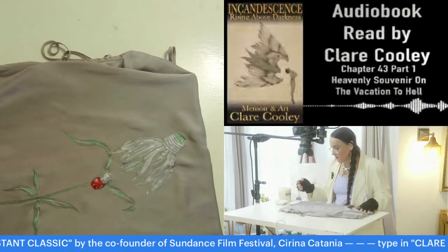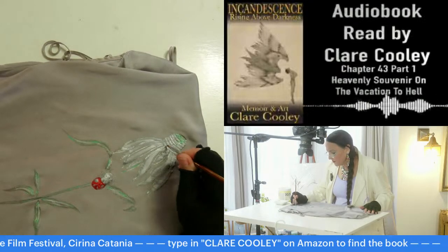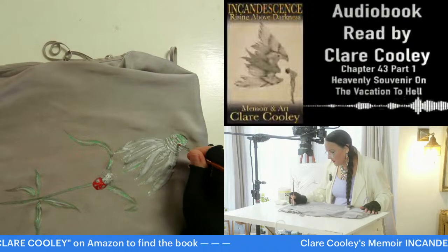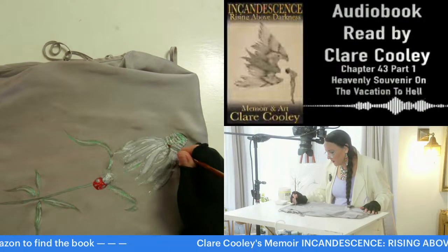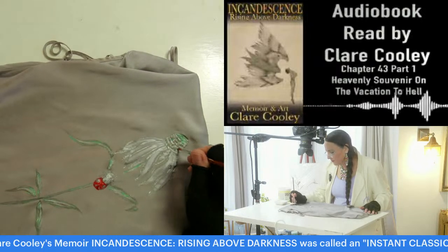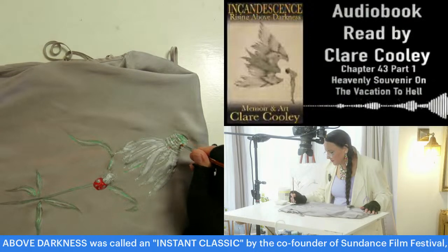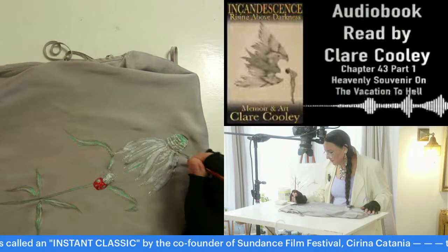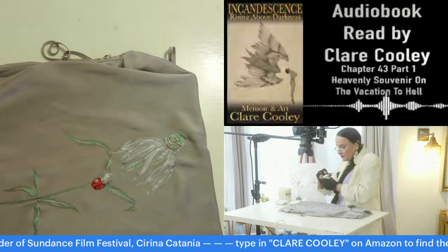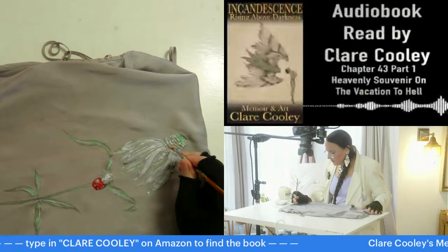Then I took out the necklace and slowly balanced the tear-shaped rose quartz pendant in the very center of the dainty silver chain. I held up the necklace and earrings where everyone could see the milky pink rose quartz and the tiny garnet glistening in the sunlight. After opening the clasp, I moved my hair out of the way and put them on, thinking, this is a heavenly souvenir from the vacation to hell. I said so everyone could hear, "Thanks, Dad. It is the perfect gift."